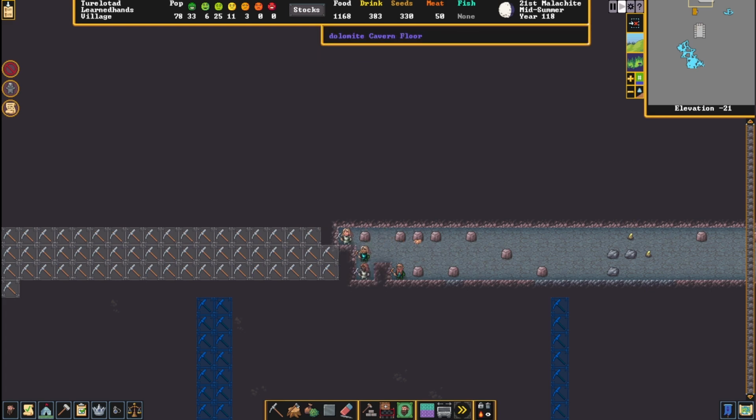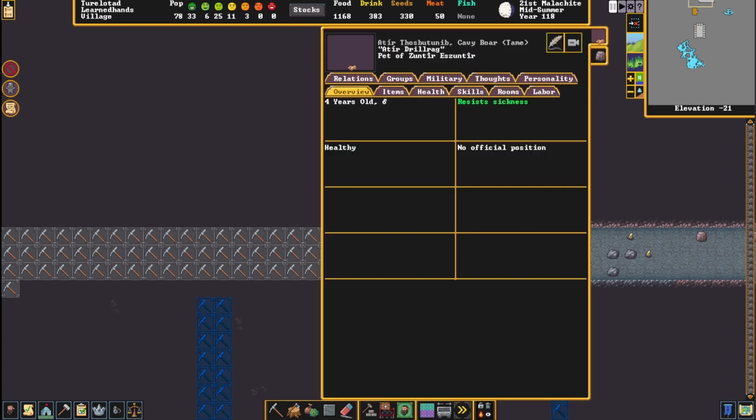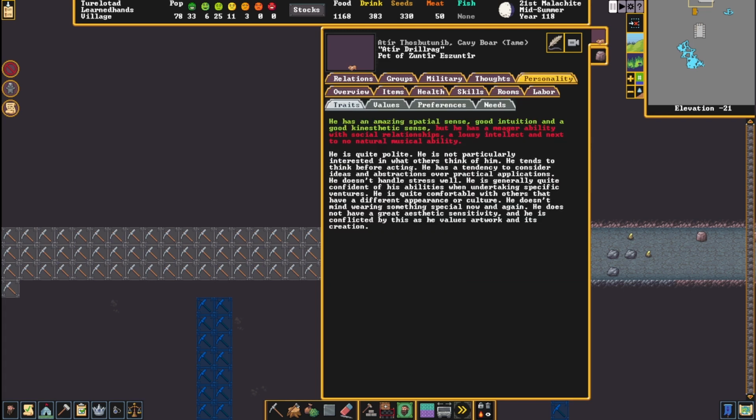Oh, the Cavi Boar! Okay, we have a Cavi Boar that is the pet of Zuntir S., one of our newer miners. And this little Cavi just follows him around everywhere he goes. It is fantastic. Let's hear about Atir Thosbutnib, the Cavi Boar.